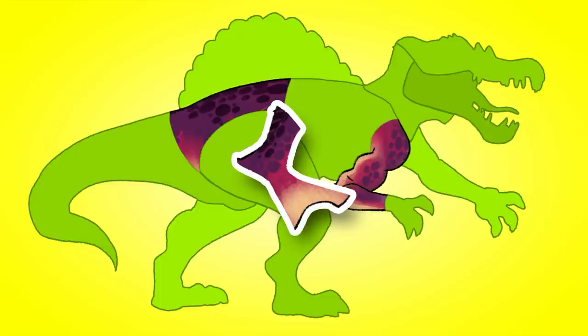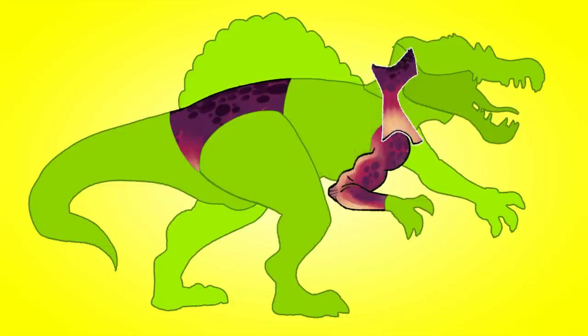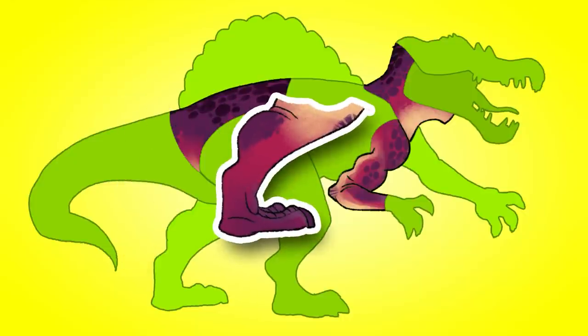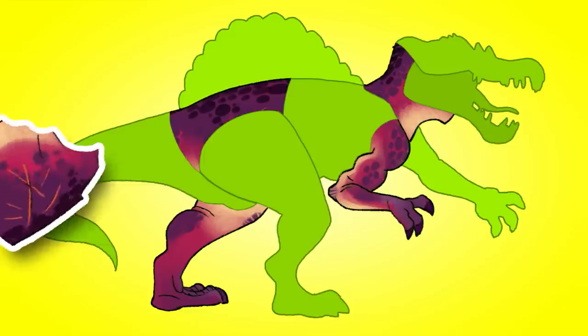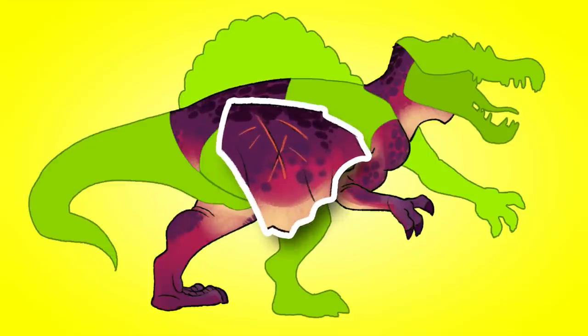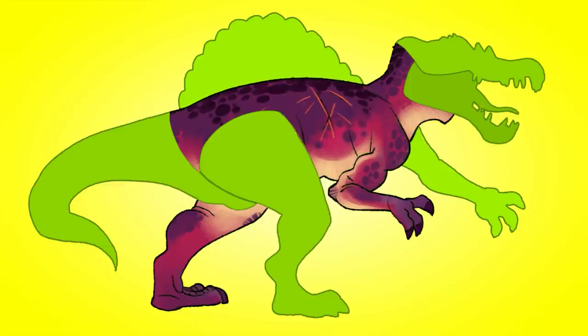Oh, here's another weird shape. I wonder where it fits. Okay. I know this one. That's his leg. Yep, it's his hind leg. This looks like a hand. Look at those mean claws. What could this shape be? Oh, I think it's another part of his back. Look at those big battle scars. This dinosaur must be a tough fighter.